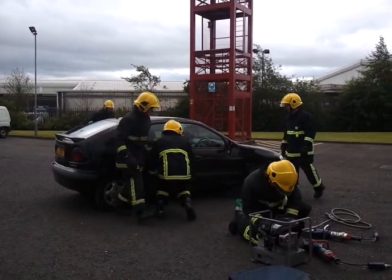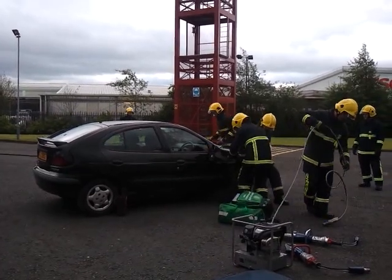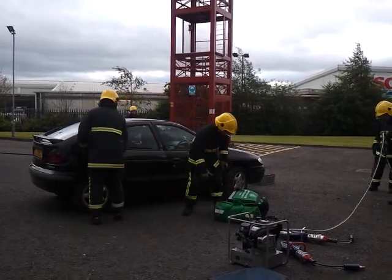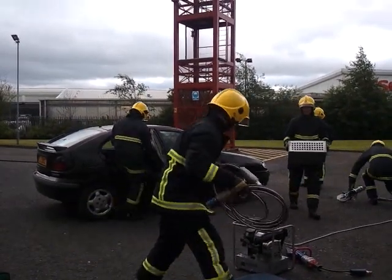What they're doing now is stabilising the car, and basically that means the car will not move. You can press up and down on the suspension, it won't move. It keeps the car very stable. If somebody has back or neck injuries, the last thing we want is to aggravate those injuries by the car moving around. So what we do is stabilise the car, and that stops the movement.